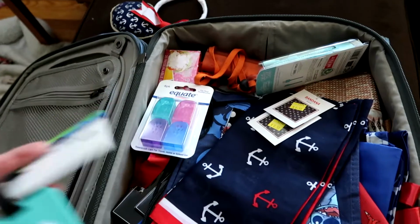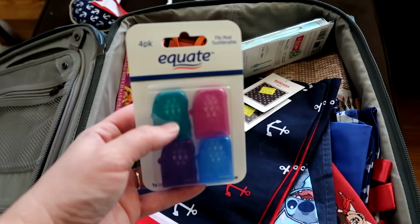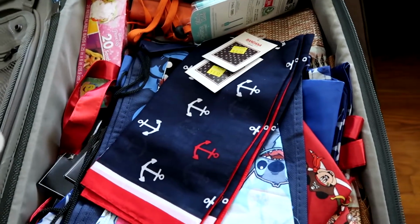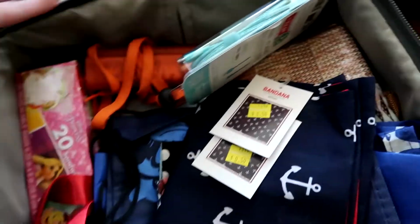You can pick them up at Walmart for like $3.97 or something. This is something that you can buy ahead of time. This was 97 cents for all 4 of them. Obviously there's 5 of us. We're going to need more than that. So these are something that we buy ahead of time.